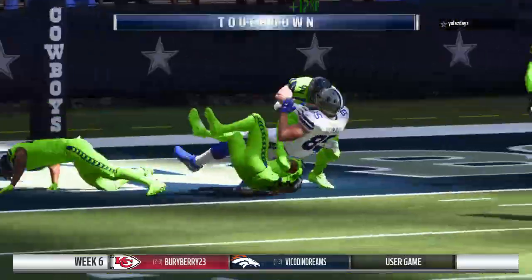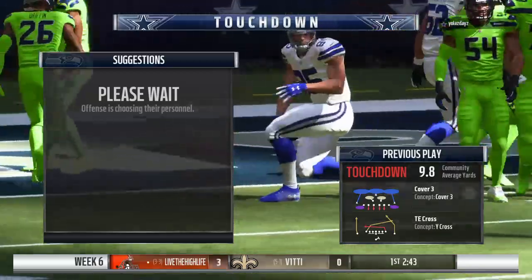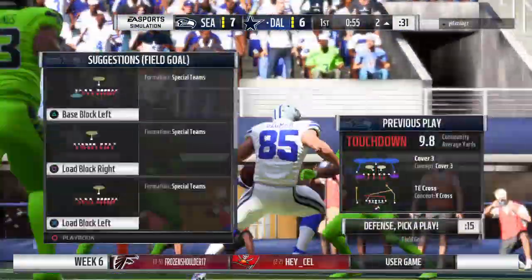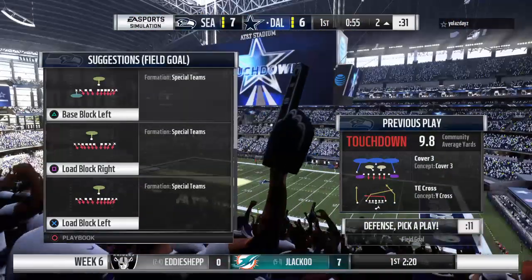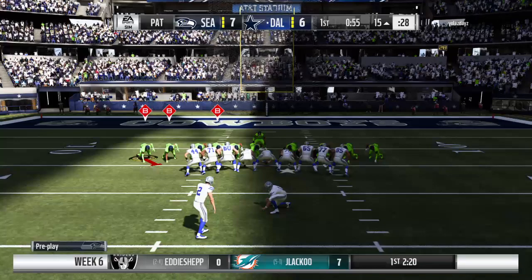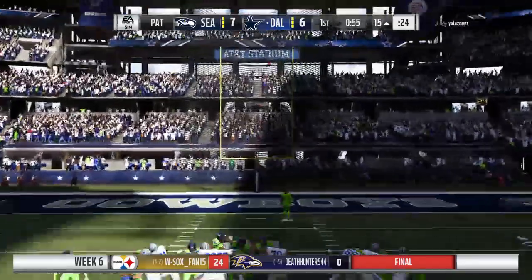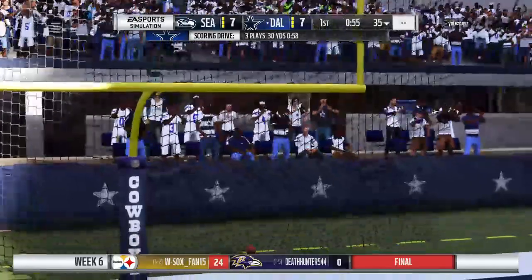And he'll take it into the end zone for a Cowboy touchdown. C.J. Uzomah, his first touchdown on the year. And the Cowboys are an extra point away from tying the football game. No going for 2. They'll kick the point after. No problem there on the extra point. And we are tied at 7.